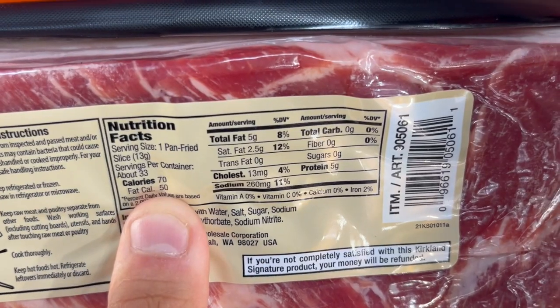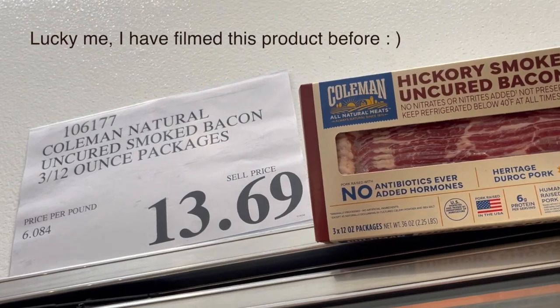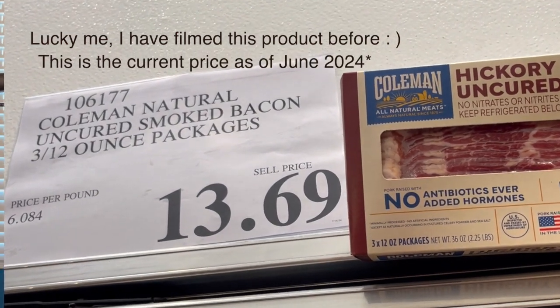And then the premium bacon at Costco is going to be the Coleman brand. Unfortunately, when I shot this, they didn't have the price sticker up. It normally is going to run around $17.50 on average, but that might change depending on stores and location and, of course, what time of the year you bought it and where you bought it at. So let's compare that with now the Walmart side.